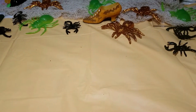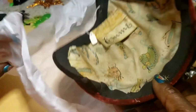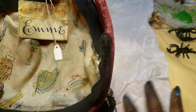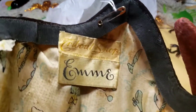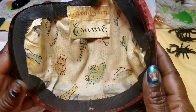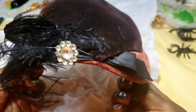Next we have, I got this at an antique store, a couple of ones that we go to. And this is an oldie. I'm not sure I'm saying it correctly, but I think it's an Emmy. If anybody knows of this, please let me know. But it's one of those hats I swear those ladies used to wear when they used to ride the trains.